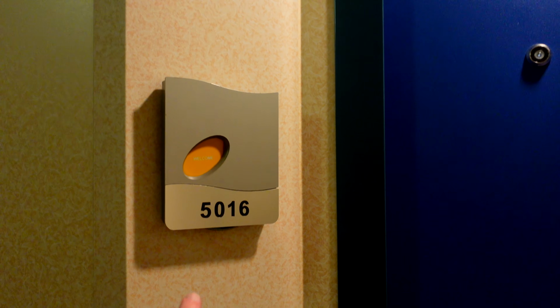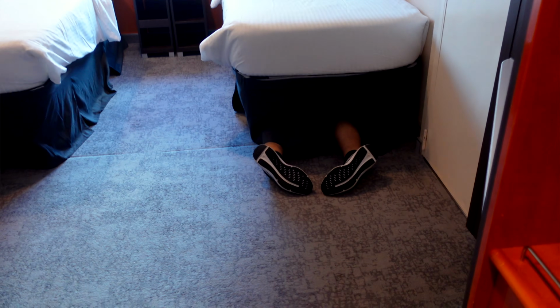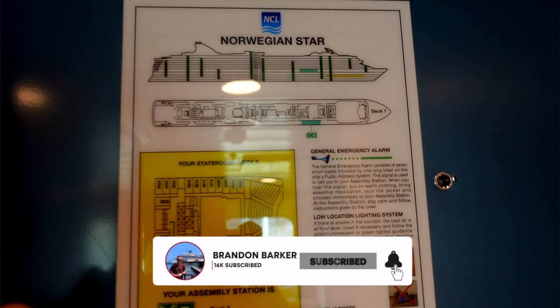Right, this is a cabin tour of 5016 here on board Norwegian Star. This is a tap, although it's already open. Let's go ahead and head on in. So first, as you come in, you're going to see Norwegian Star.